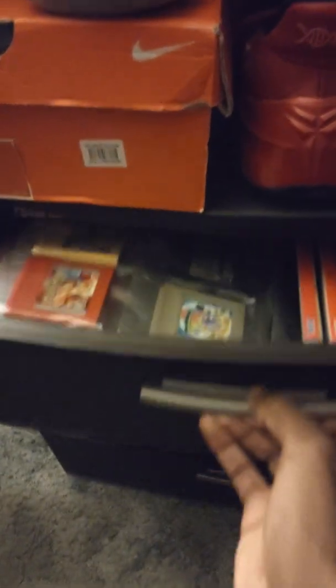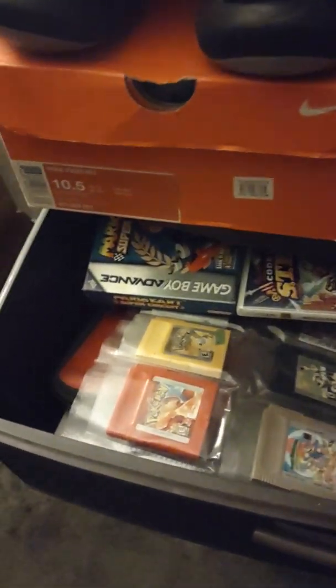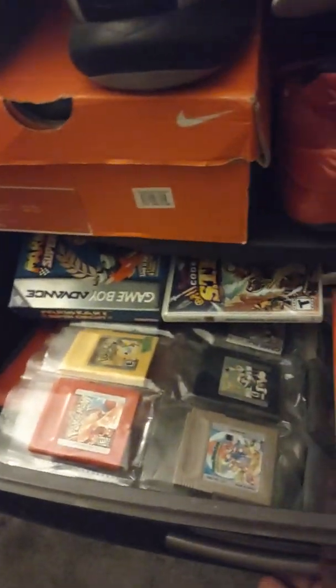And now let's get into what these drawers right here are. These are all my handheld games: Game Boy Advance, Game Boy Advance SP, DS, 3DS, and all of my Nintendo Switch ones. And on this shelf right here, all my mix and randomness. I have my Wii U, PS1, and all my controllers right here. Another special one right there. And lastly, the third drawer is all the random stuff. So, yeah, let's move up right here.